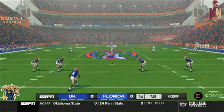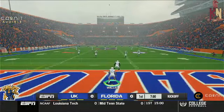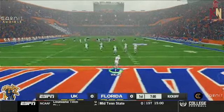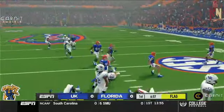We'll see how these two teams play in this game as they prepare for the opening kickoff. He just drills this one. Tackle made at the 22.